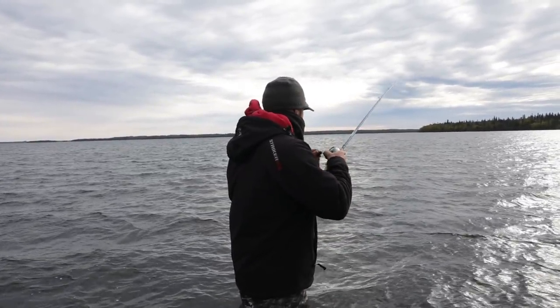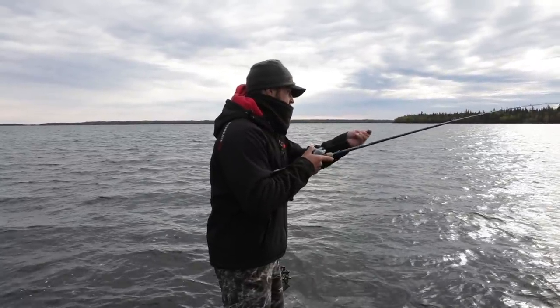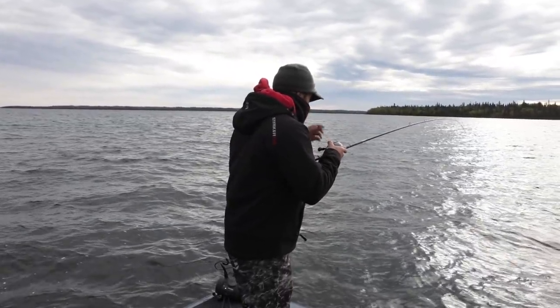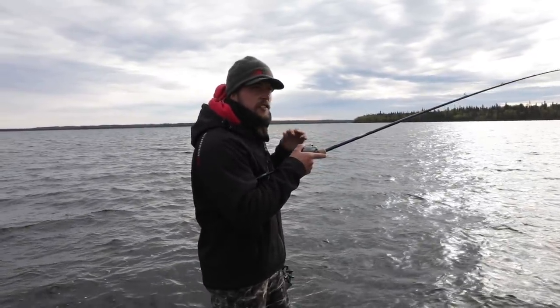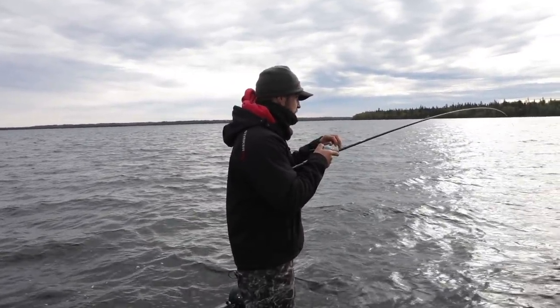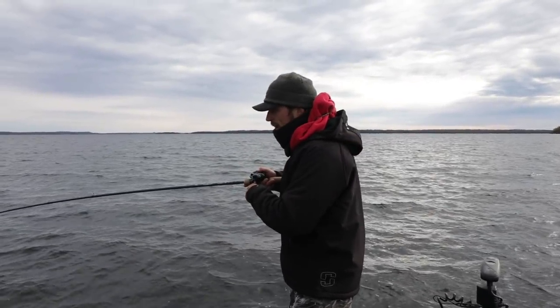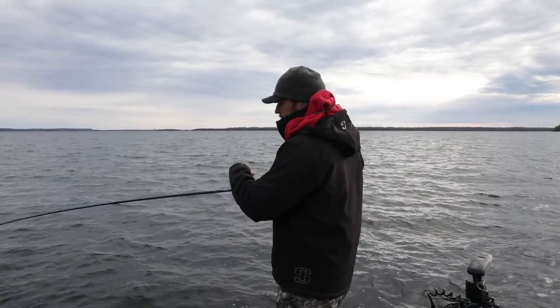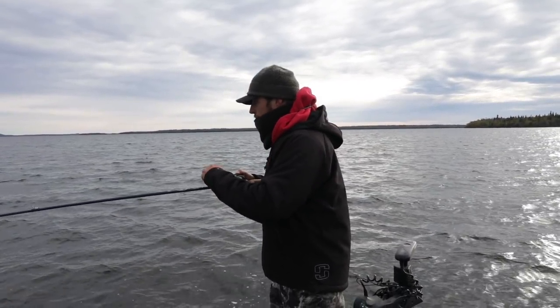A minute later, I'm hooked up. You gotta feed these fish line. It's not worth relying on your drags. It's so sensitive. These hooks do not penetrate through these fish's mouths. That's three bites. Blake lost two back-to-back in 2 minutes. This is 1 minute later. That's three fish in a very, very short period of time.